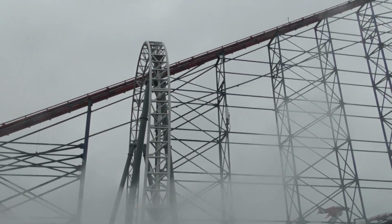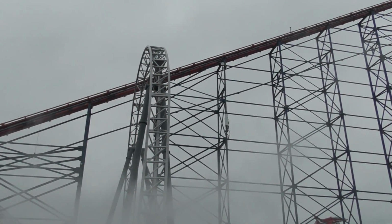There you are from Icon. But yeah, always great to see you, Krista. And lovely to see you too. Love it. She loves Icon. It's onto a winner this ride, I tell you. Best ride in the UK. I love it.